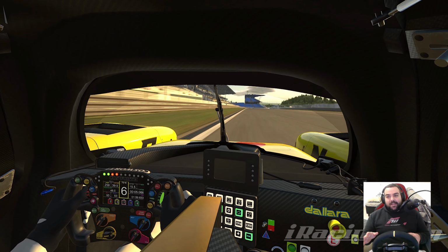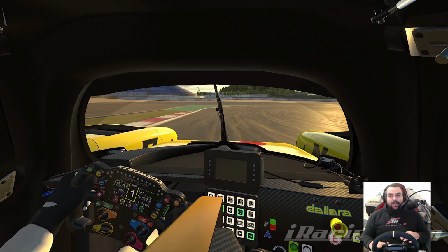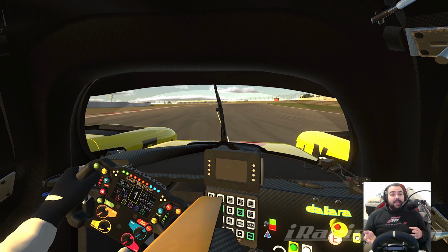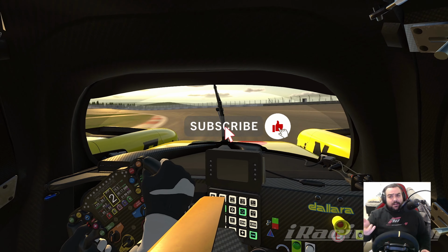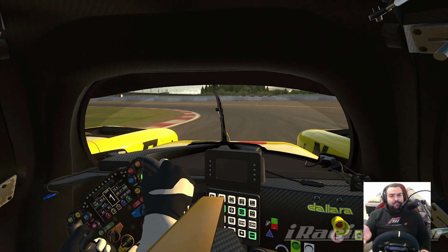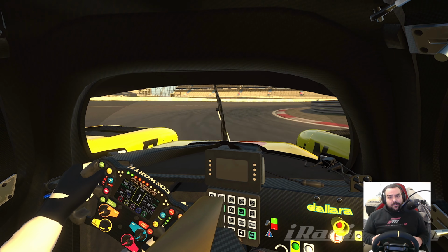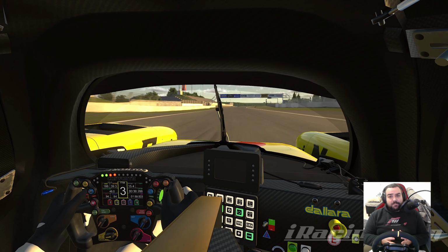Now, we are at Nurburgring GP doing ESS and I've had some time to test the car after the update and see what's different, and I wanted to let you guys know what I feel. I tried it both on Nurburgring GP and Suzuka, so two of my favorite combos really with this car. Really fast tracks and a lot of technical corners and curbs. You can really find out what the car is made of.